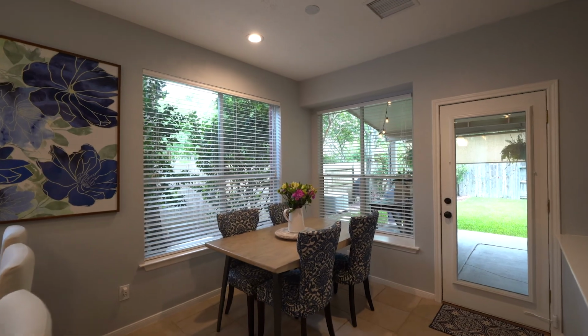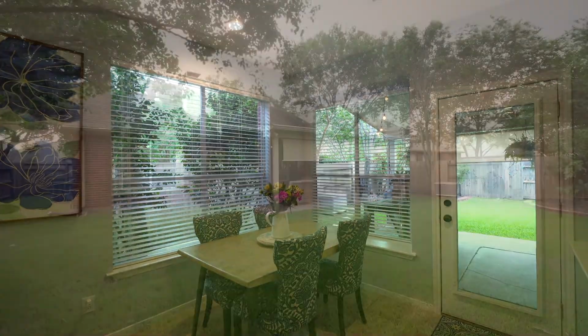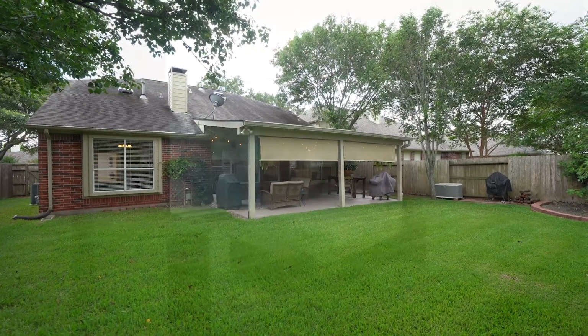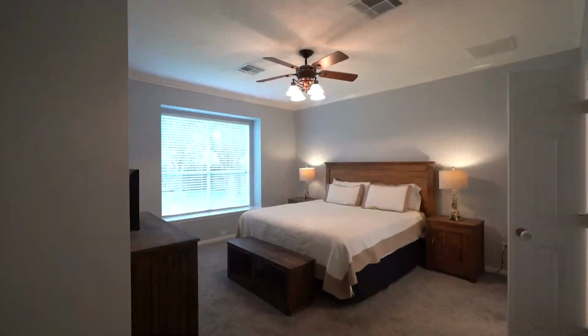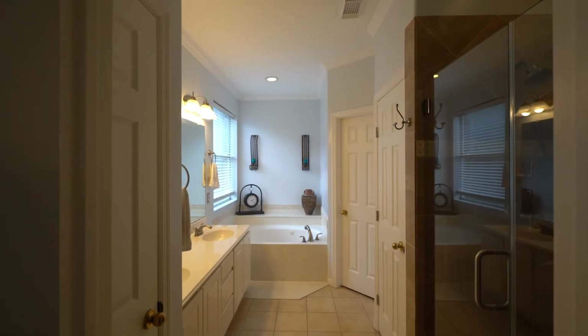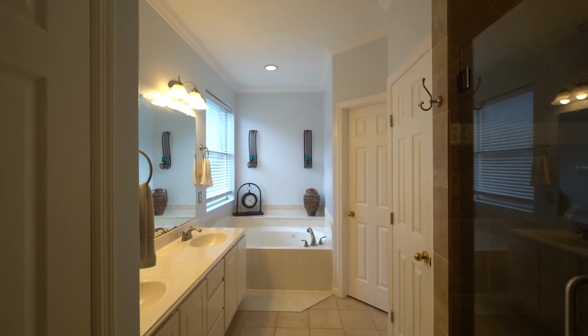The large breakfast area has lots of light coming through the windows and has a patio door which leads to the covered back patio. The master bedroom has crown molding, a ceiling fan and light fixture, and leads to the updated master bathroom with dual sinks, a whirlpool tub, and separate shower.